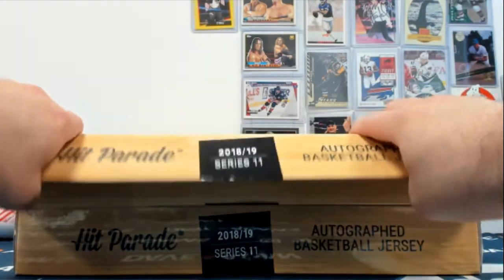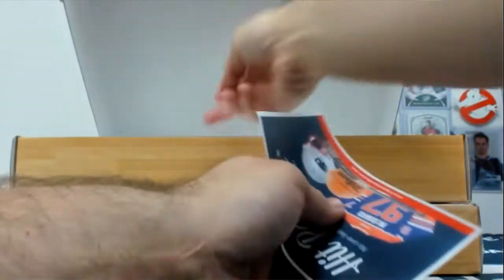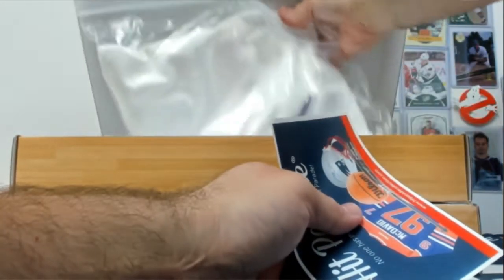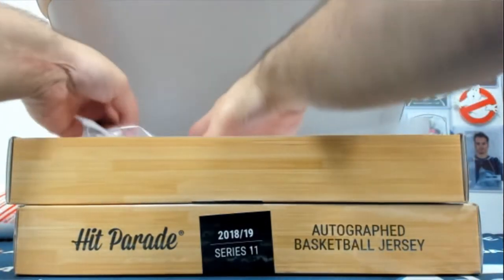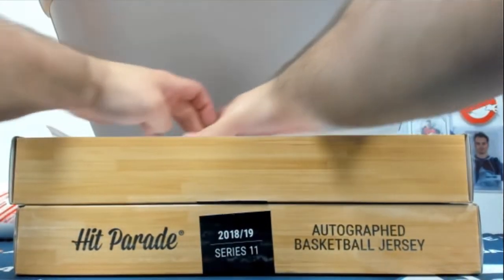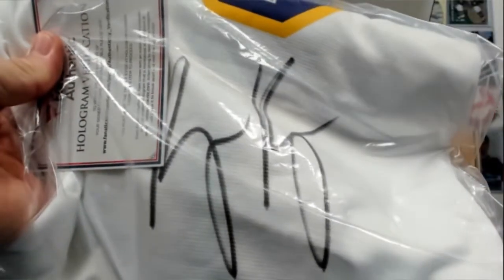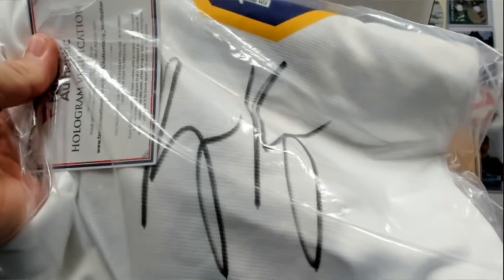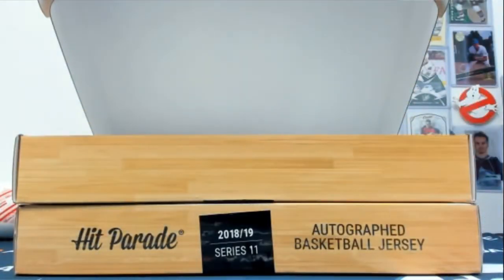Here we go, ladies and gentlemen. Okay. Just gotta move this Fanatics cert so you guys can see the auto. Maybe. There we go. It's a Kyle Kuzma, which is the Pacific again, and that's a Josh H. Kuzma. Okay.